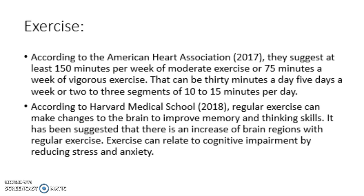Exercise. According to the American Heart Association, they suggest at least 150 minutes per week of moderate exercise, or 75 minutes a week of vigorous exercise. That can be 30 minutes a day, 5 days a week, or 2 to 3 segments of 10 to 15 minutes a day. My encouragement with that is, if you have patients that are inside the hospital, are you encouraging them to exercise by walking in the hall several times a day? Things like that. We can be doing that while they're in the hospital, not just encouraging it outside of the hospital.